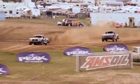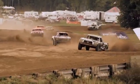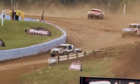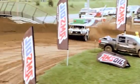And as this track gets a little slicker and a little more blue groove, those four-wheel drive trucks have more bite coming out of the turns. But right now, these guys are just hanging it out. This track is ever-changing, as we see that turn getting that shiny, slick line. That's what we call the blue groove. Flames coming out from underneath CJ Greaves' truck, getting sideways.